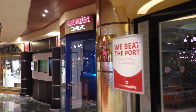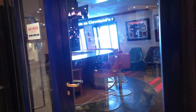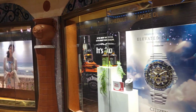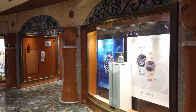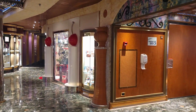Then we have the Skybox Sports Bar. I did get in trouble on the last cruise for watching an Alabama game when I should have been cruising. Vacation. Oh, it happens. Yeah, this ship doesn't have TAG Heuer watches anymore either. We learned that. Which is my favorite watch.